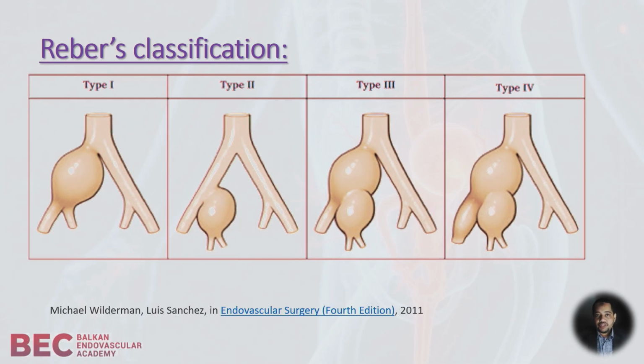In 2001, Mr. Reber, an academic researcher and surgeon from Bern in Switzerland, classified pelvic aneurysms based on their anatomical location. For instance, type 1 involves only common iliac artery, while type 4 affects the common iliac artery alongside its branches.